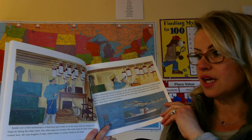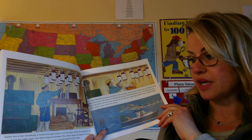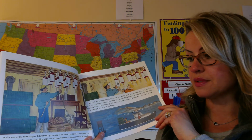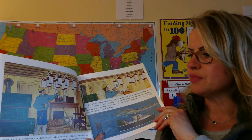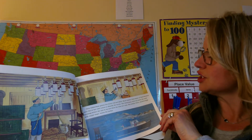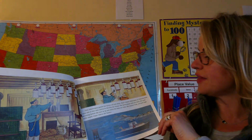First, he overhauls his traps by fixing the older ones. The older traps are wooden. The newer traps are made of plastic, coated wire. He cuts lengths of rope called warps, to connect buoys to the traps. This lobsterman paints his buoys red and white. Each lobster fisherman or fisherwoman uses his or her own colors to identify the buoys.